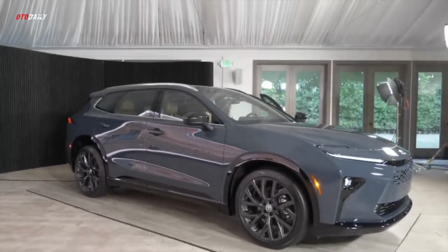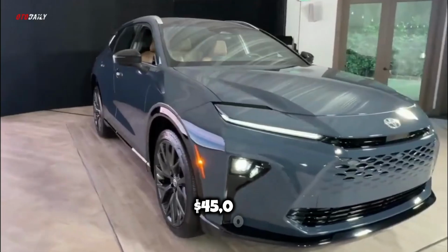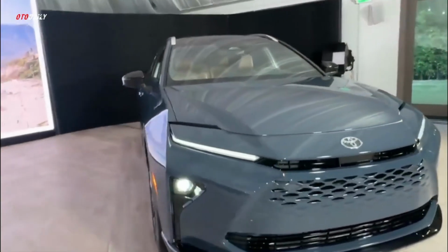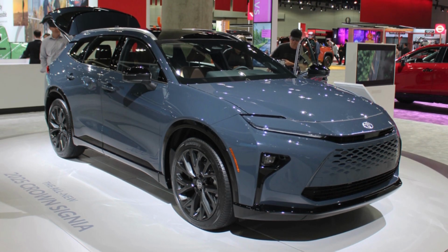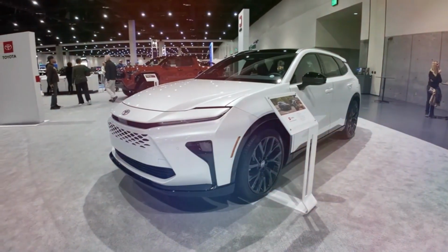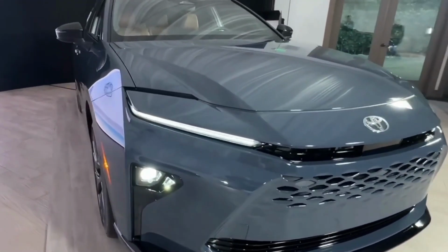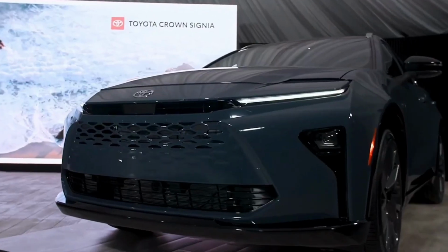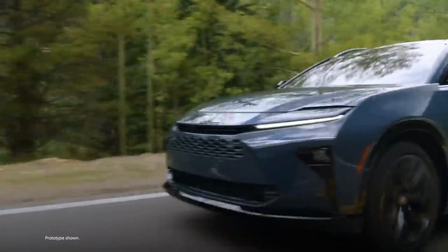Here's where things get interesting. Toyota is aiming for the premium market with estimated pricing starting around $45,000 for the base XLE and over $52,000 for the loaded Limited trim. Those are serious luxury SUV prices. The estimates are based on the fact that the XLE and Limited trims will take you back more than the Crown sedan. All indications are that the pricing is headed that way.